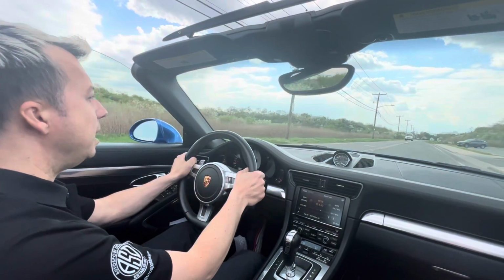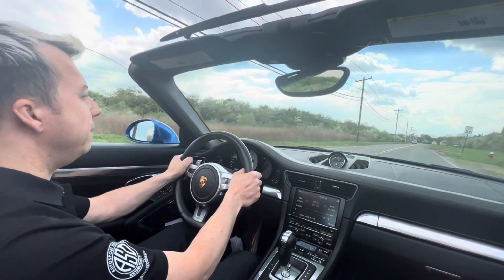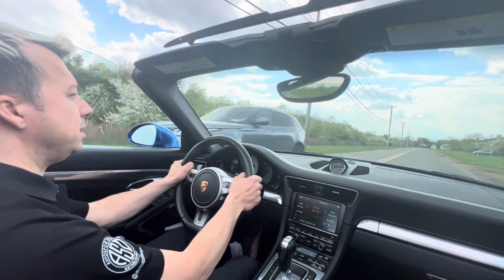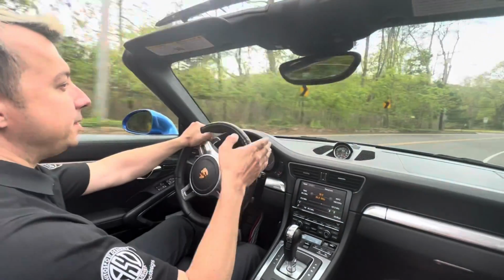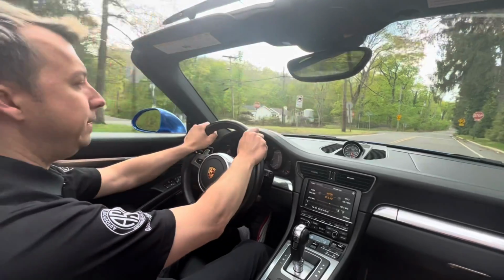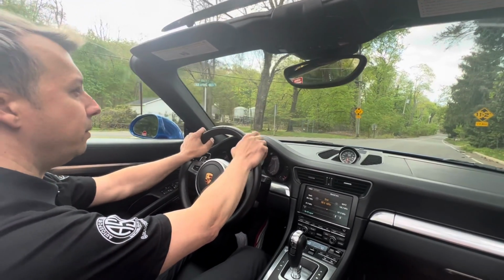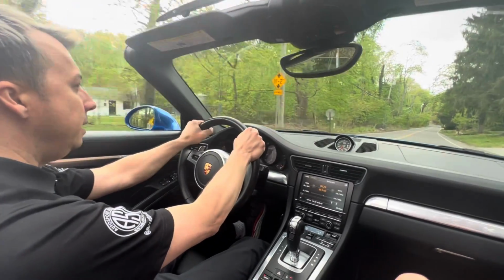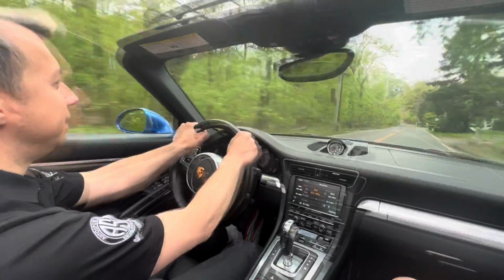So here we are getting up to temperature, and one of the great things about this Targa 4S is Porsche was able to take an older design, the Targa, and make it new again. One of the best things about this particular car is this was the last year of the naturally aspirated 3.8 liter flat six. So there are no turbos, it's 100% motor. And let me tell you, it goes.